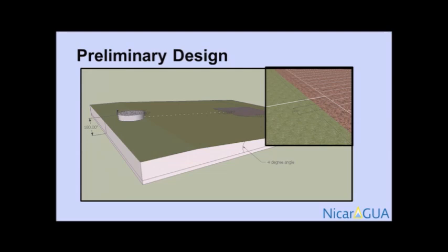For our preliminary design, we have the tank at the top of the hill and then our field towards the bottom. And we have a 2-inch PVC coming from the tank down to the field, and then a T-joint from there. And then all of our rows go parallel to the slope of the field, and each row is 50 feet long.